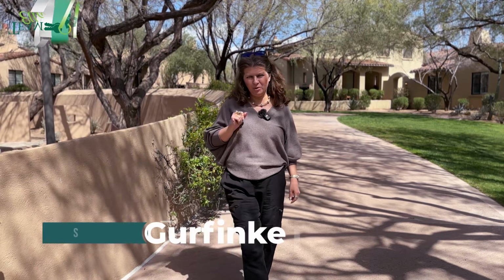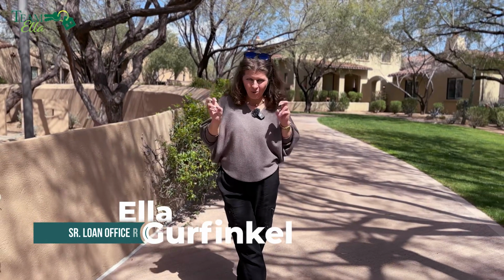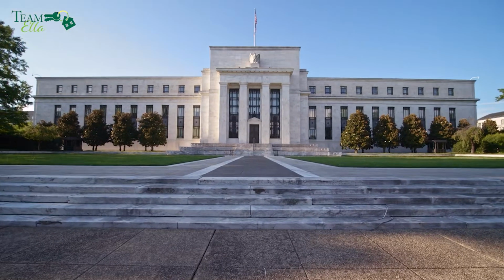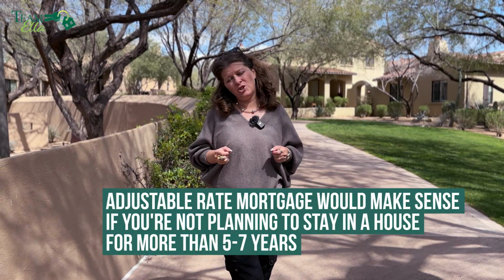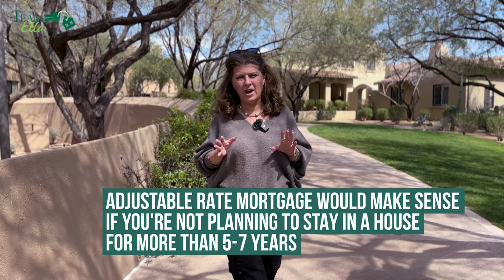So, adjustable rate mortgages. In the normal times, when the interest rates were actually normal and we weren't coming out of 2.5 years of COVID and the Fed manipulating the markets like they have been, either at the beginning of COVID or now battling the inflation, I would tell you that an adjustable rate mortgage would actually make sense if you're not planning to stay in the house for more than 5 to 7 years.